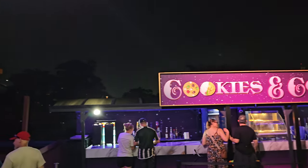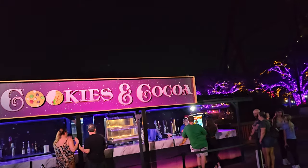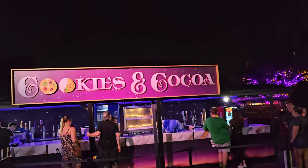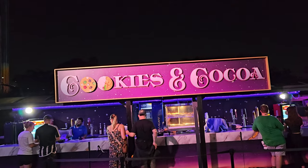This is over by Shikra and Tigris. You have Cookies and Cocoa. So this looks promising. I'm definitely gonna have to come back here when the line's a little shorter to give this place a try. Because like I said, this looks delicious.